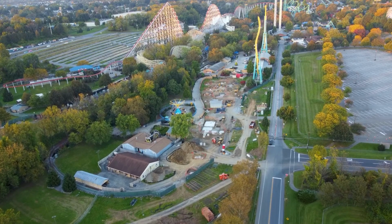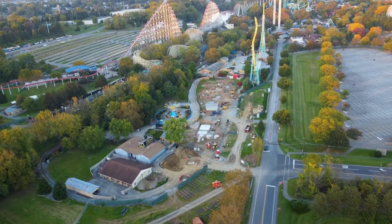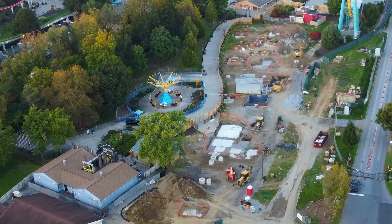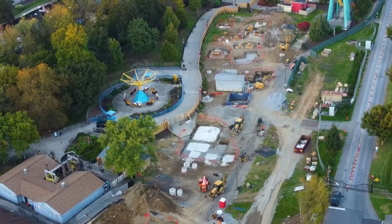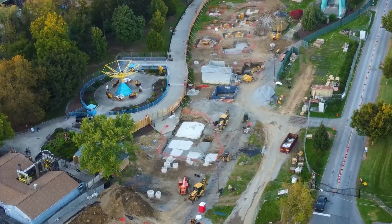They have not started any of the footers in that back half, but what they have started is a lot of the footers in the other half. And we can see, from the bottom to the top, footers for the brake run, the beginnings of the station foundation and transfer track and storage building. That big giant one right next to the pathway is going to be for the bottom of the lift hill.